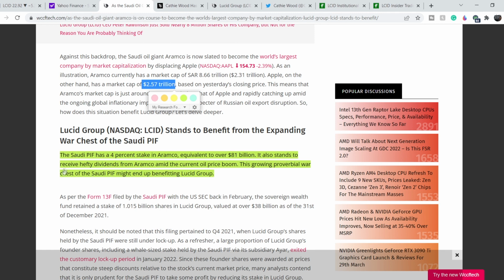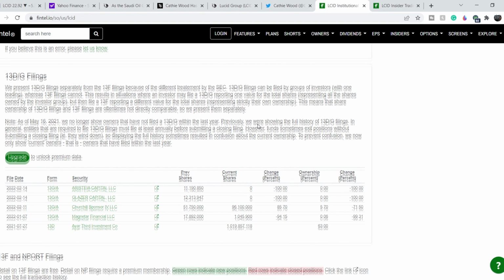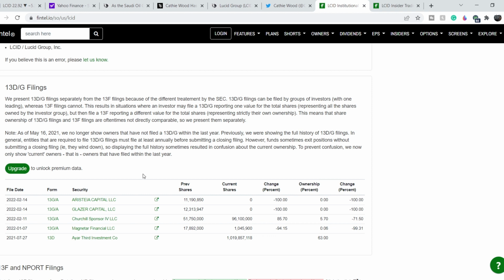It also stands to receive hefty dividends from ARAMCO amid the current oil price boom. This growing war chest of the Saudi PIF might end up benefiting Lucid Group. Let me show you why it might happen. Right here on their institutional investors list, we have the PIF as the major shareholder of Lucid. They own more than 63% of Lucid, and definitely, with all of the benefits from the oil markets, they can reinvest this money into Lucid.